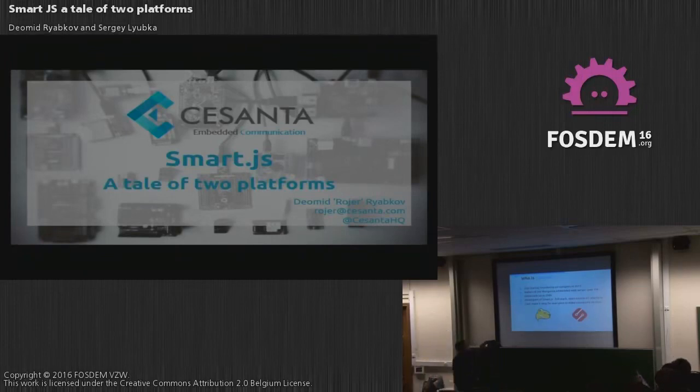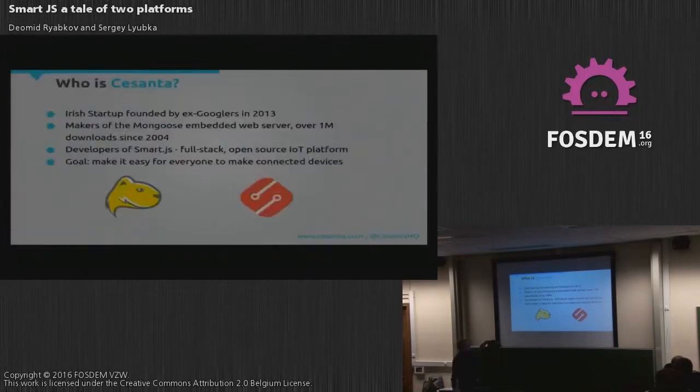So we are a recent startup. Some of you may know Mongoose Web Server. The startup was founded by Mongoose Web Server, and decided to go into IoT to broaden our products to provide a full stack IoT platform based on JavaScript. We learned from experience with Mongoose that people want more than just an embedded HTTP server, and we aim to provide that.